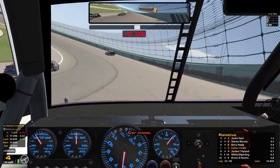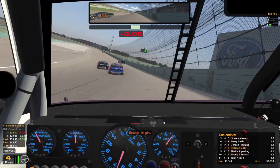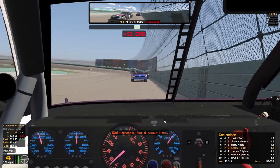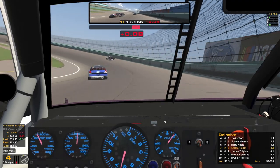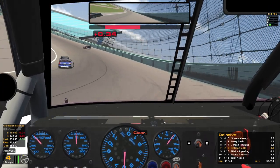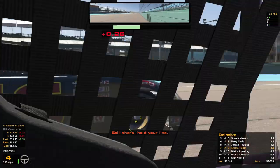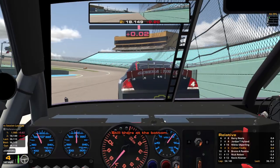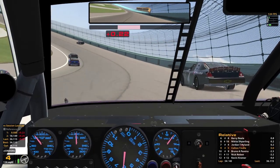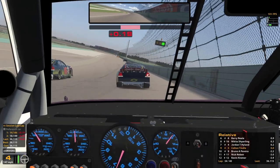Car inside. Still there. Hold your line. Stay high. Still there, hold your line. Clear. And not clear soon enough. Car inside. Okay, car's just not gonna turn then. Clear, inside. Holy cow, that stunk. Still there, hold your line. Trapped. Still there at the bottom. Clear inside. We've fallen off pretty bad.